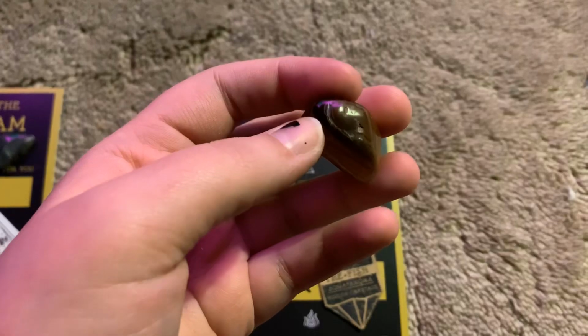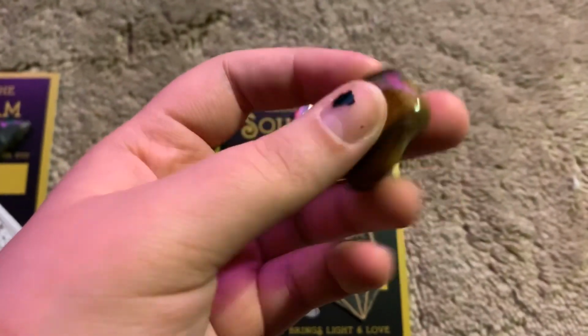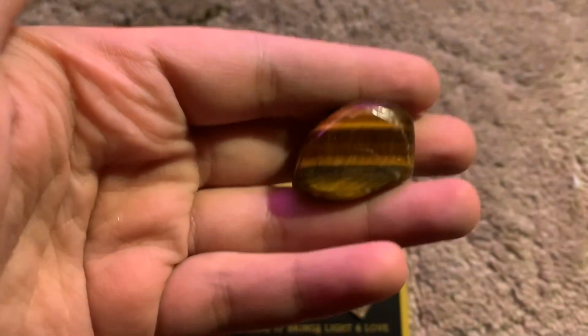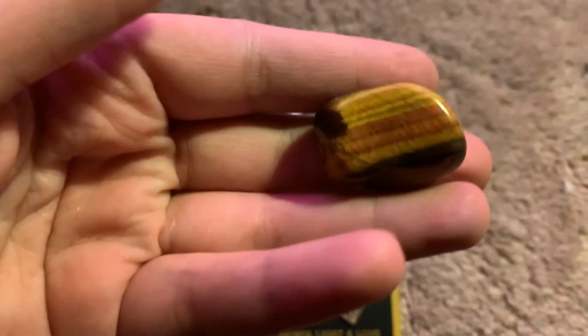Honestly, I thought I was going to get a couple of other different gems in this candle, but you really never know what you're going to get. And a tiger's eye was one I wasn't expecting. It's really pretty, and I do love the stripes on it.